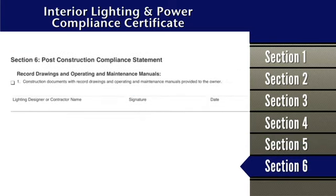Section 6 is the post-construction compliance statement, which states that construction documents with record drawings and operating and maintenance manuals will be provided to the owner. This should be signed by either the lighting designer or the contractor.